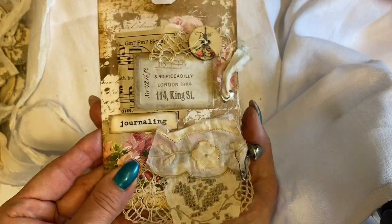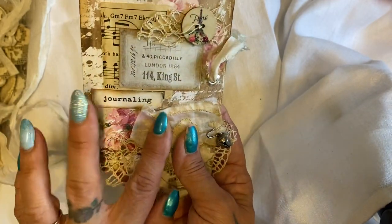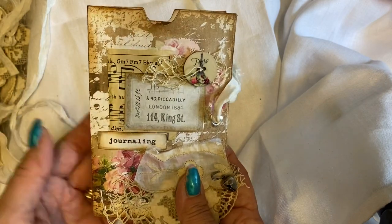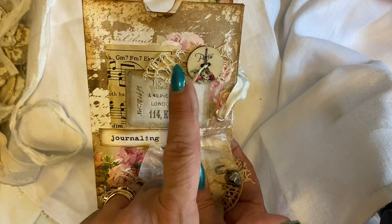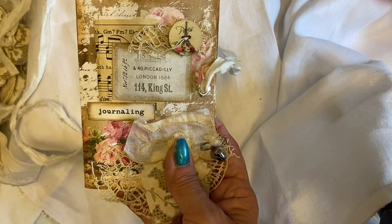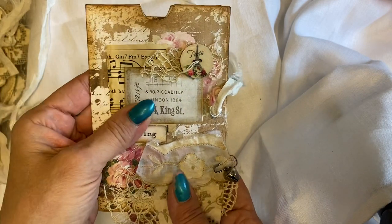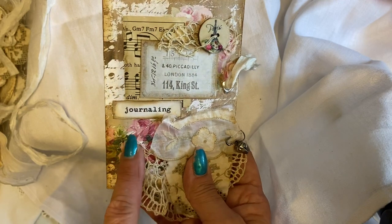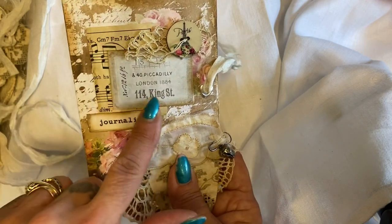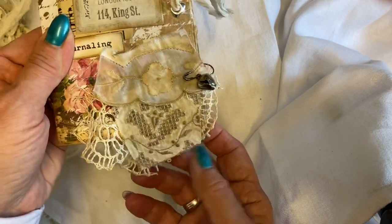I know I'm desperate to get inside, but we mustn't forget all the work on the front. So here she's made, I think this is like a little pocket insert. And she's got Paris up here, Paris button. You've all been amazing with sending me things that you know I'd like. And it's blown me away. It really, truly has. And she's got a journaling one here. And again, she's got this beautiful paper. And she's layered up these labels onto some of the music paper.